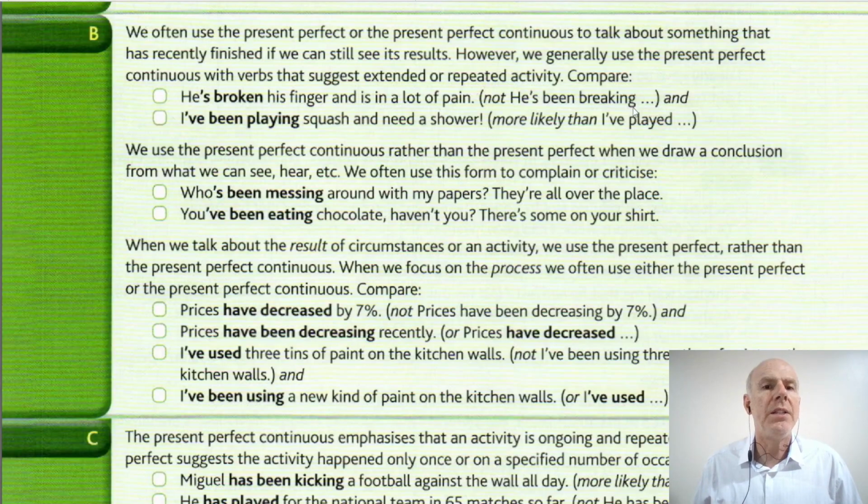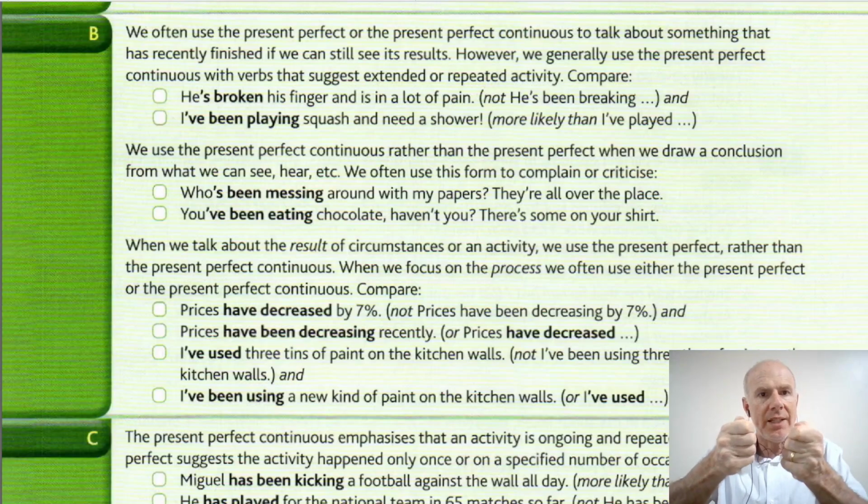I've been playing squash and need a shower. I've been playing, well, is more likely than I've played squash and I need a shower. That's an interesting game, right? Do you play squash? What games do you play? Why don't you write in the comments? So I've been playing squash gives an idea of a longer time. And because of this, you use the continuous tense instead of breaking a finger.